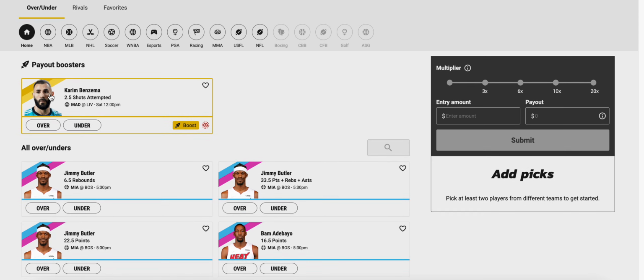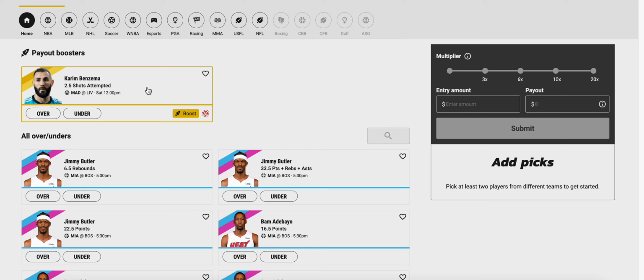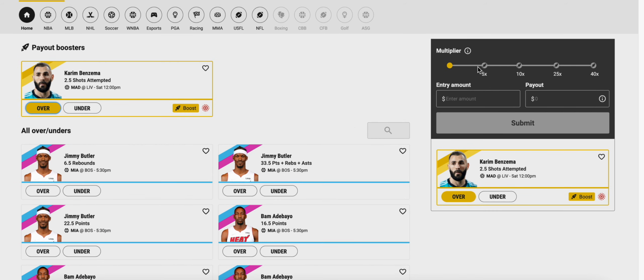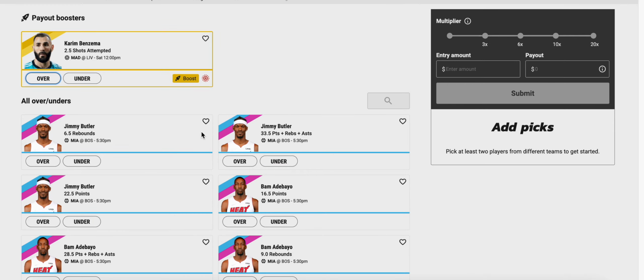And currently, until Saturday at noon, wherever you are, until the Champions League final, Real Madrid versus Liverpool, there is a payout booster for Karim Benzema, 2.5 shots attempted. I'll show you at the end of my line, but it takes your multiplier all the way up to 40x. I'm going to give you 4 plays in the NBA slate, but I just wanted to mention this.